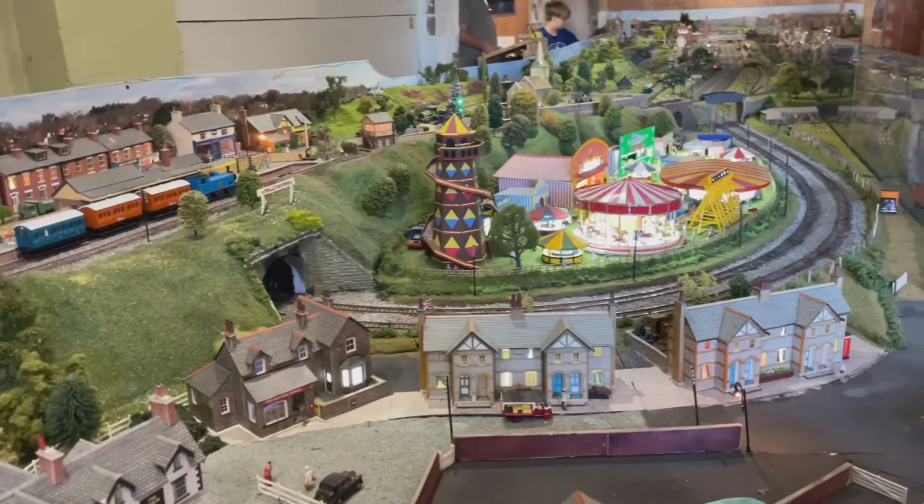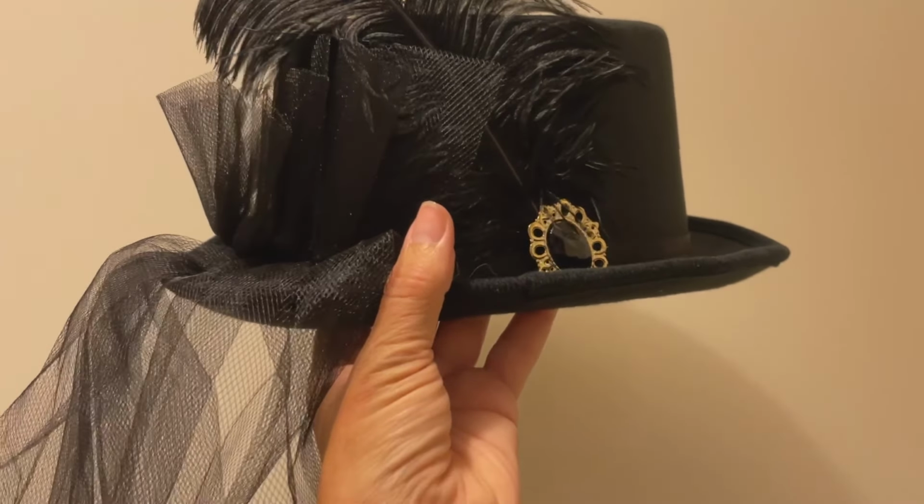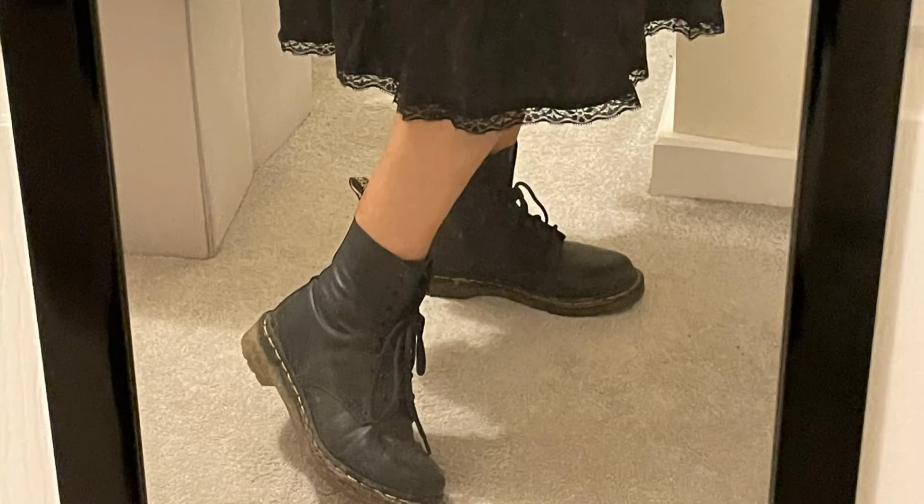I've just got a little token gesture of a steampunk outfit on today. This is not my normal attire, but I've really enjoyed dressing up, and honestly, the steampunks put so much effort into their costumes. I'll talk about that a little bit more later, but I've had a really good day here, and I'm going to show you now what I've been up to.